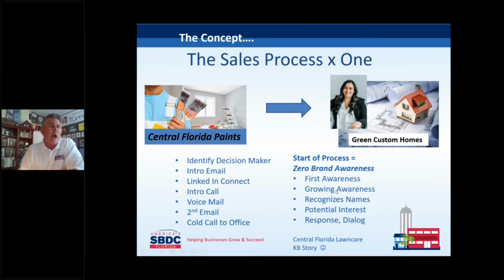So there is a process here. That's what I talk about. It's the process. We're going from zero brand awareness to potential interest, to a dialogue, to a proposal. And that happens using different types of activities.